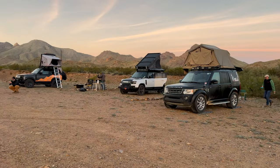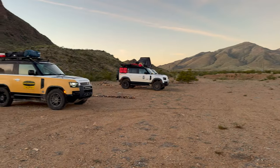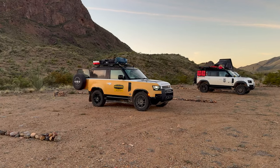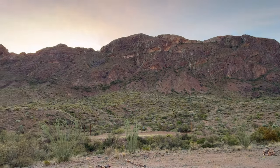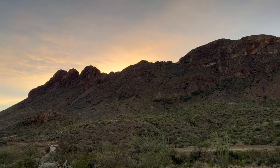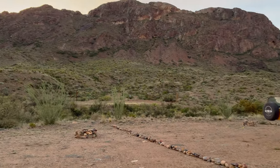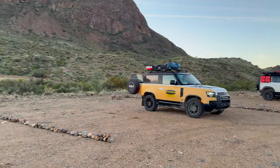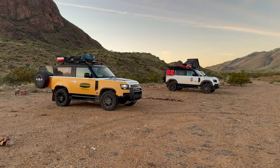It's the next morning. This is our campsite that we stayed in last night. It was very cold. Everything is soaking wet just from dew. We have amazing views here though. Sun's coming up over here. Today I think we're going to be doing something called the Christmas Trail, and then we're going to go see an old ghost town.